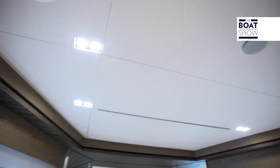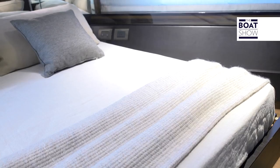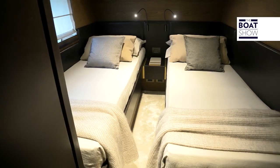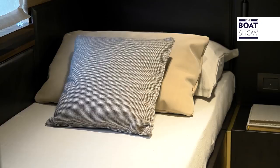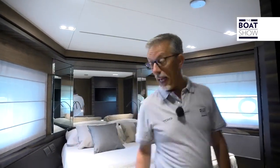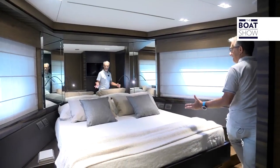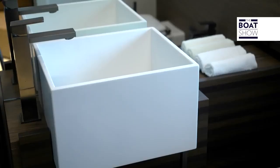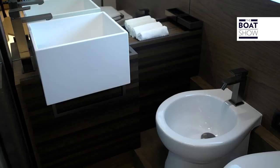Below deck, there are 3 or 4 cabins and even a kitchen. In the centre of the hull, the double cabin with twin beds. The VIP cabin is very large as well as very high, even if I stand on the steps. The bathroom is Italian with all the accessories.